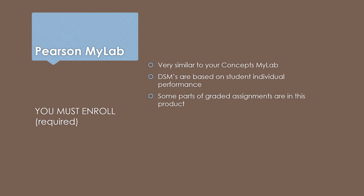There are products within there called dynamic study modules, and they're based on your individual performance. Everybody may or may not get the same questions; it's really based on your performance. When you're doing a dynamic study module, whether it's assigned, graded or ungraded, doesn't really matter, because you want to do it all. It's going to be based on how you perform in the beginning of it, and then it's going to adapt to you and provide you with opportunity. So I want you to invest your time into that when they're assigned or if they're available for you.